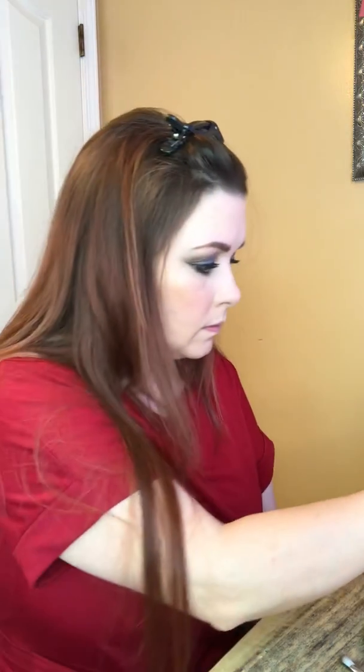I am gonna take that brush that I used for the gold. Where did it go? That is not it. I'm gonna just add a little bit of that gold in this bottom corner, because it really helps open your eyes. And my eyes definitely need some opening today. I kind of go into that little pocket and pull it down. It's almost like highlighting your eyes, you know?